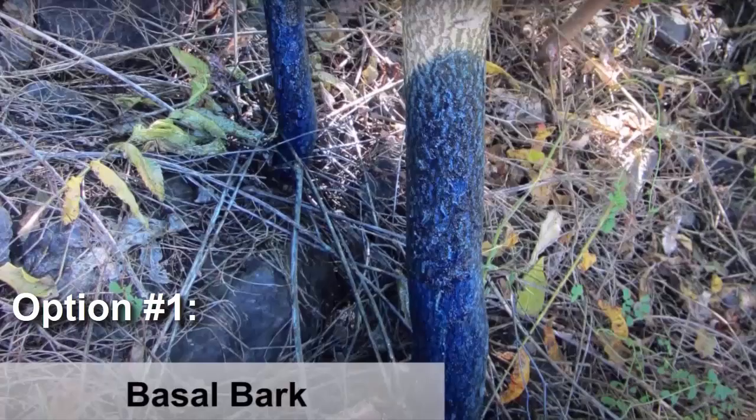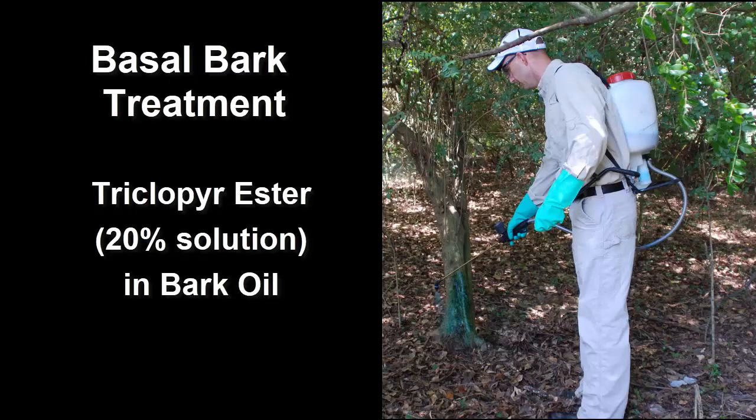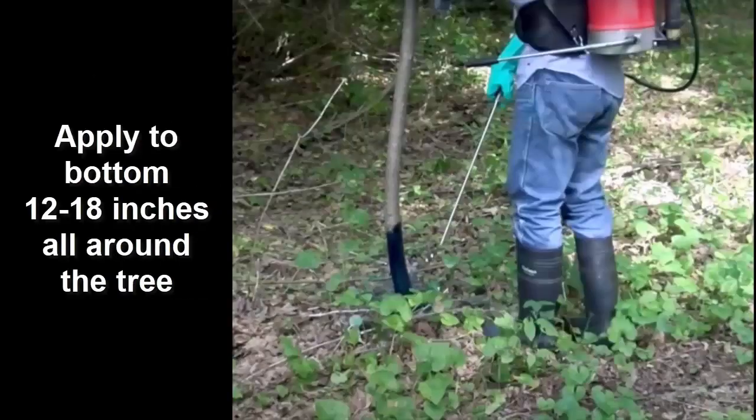Option 1 is basal bark treatment, or bark painting. This technique only works for trees less than 6 inches in diameter. Mix up a herbicide called triclopyr ester in a 20% solution with bark oil, which enables the herbicide to penetrate the bark. You'll have to go to a farmer's co-op or pesticide distributor to get these products, as they're not sold in stores. Then, as shown here, paint the bottom 12 to 18 inches of bark all around the tree.